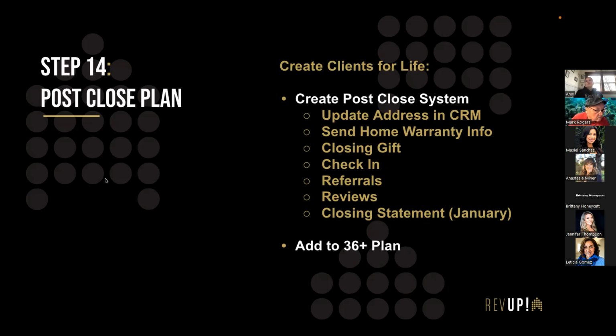You want to make sure you send them the home warranty information after the close of escrow, because they'll lose it. You've probably sent it to them for signatures during the transaction, but it's always good to send them the final copy after the close of escrow so they have it. Maybe even with the brochure of what it covers. You can download a PDF version of that, or a link to the website for that home warranty company where they can create a login and file claims and such.